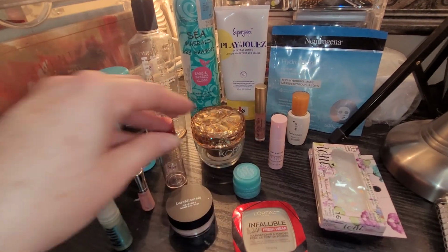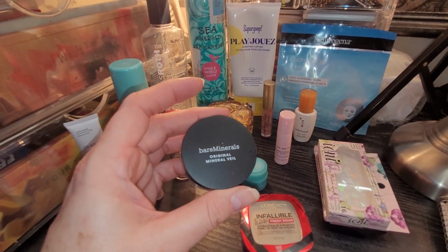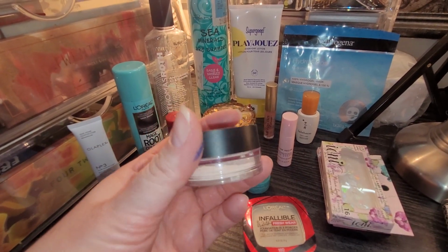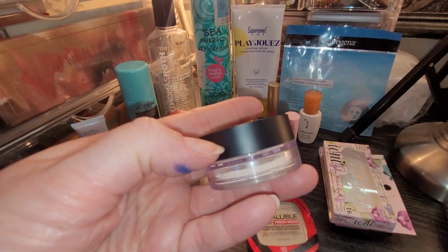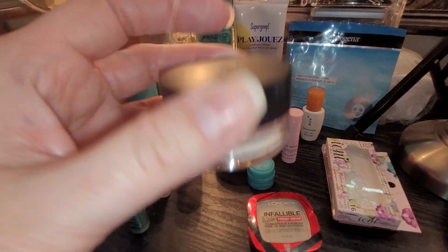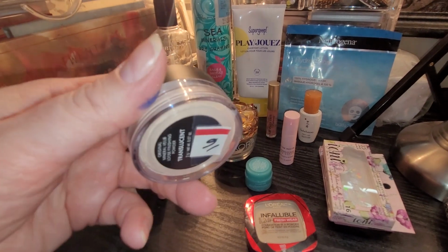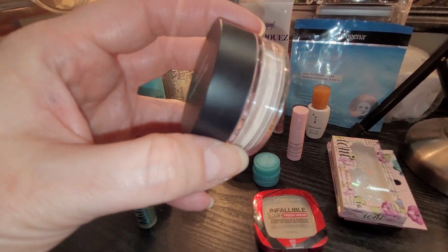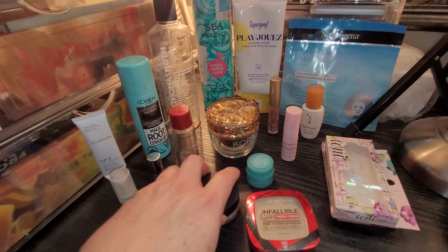That was really lovely. I also have this Bare Minerals Original Mineral Veil from my friend Andrea. She gave me this. It looks like there's stuff in here, but this is completely empty. I even opened it all up and put my brush in there and wiped everything out with my brush. So whatever is on there is remnants on the side of the packaging. There's absolutely nothing left in here.